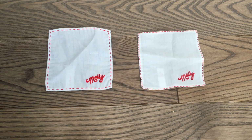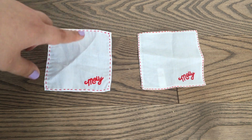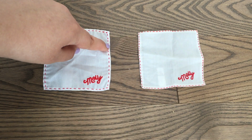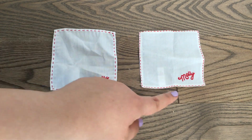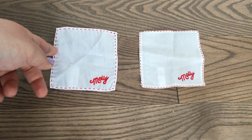The next item we will compare are the two handkerchiefs, and honestly, I'm surprised at how similar these two look. The only differences are that the newer one is slightly more white than the original, and the stitches are slightly further apart and bigger than the original one as well. But other than that, the embroidery is basically identical, as well as the colors of the stitching too.